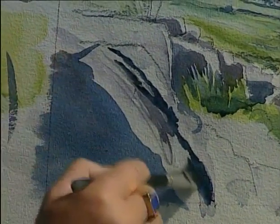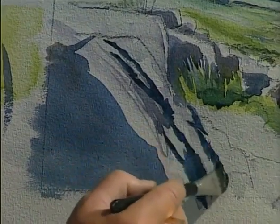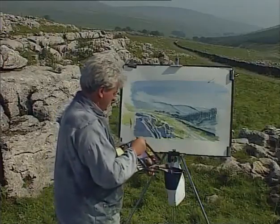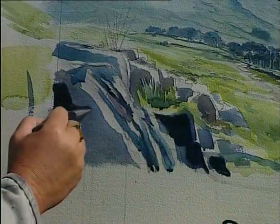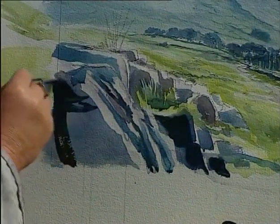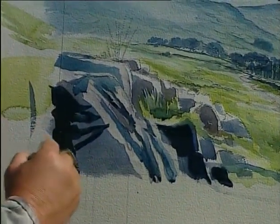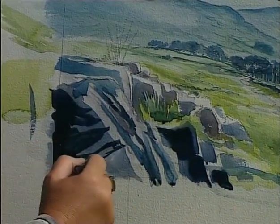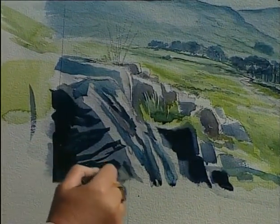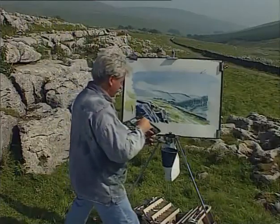Your little crevasses now, your gullies. Now be bold. Be really bold now. And being bold is putting on a deeper tone. We're going to put thistle in.